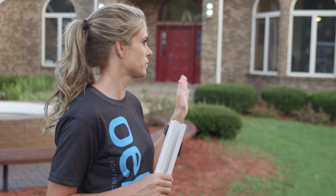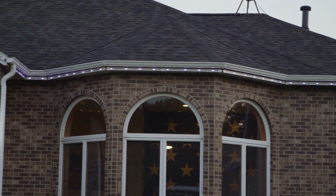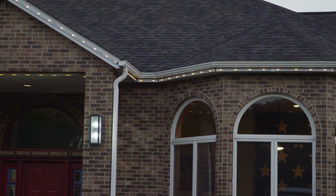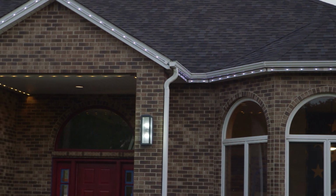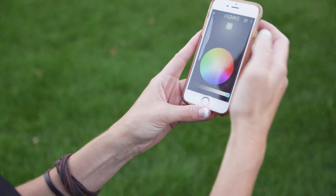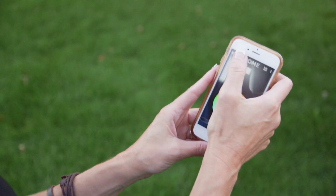So it's going to blend in with your fascia. You're never going to see it, which means you can enjoy these lights all year round. So practically invisible by day, but expressive at night. We also have our Customizable Color App, which allows you to change it to any color.